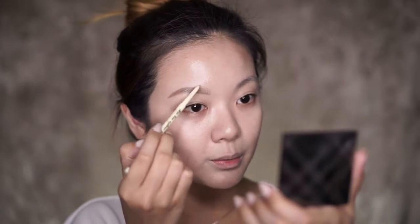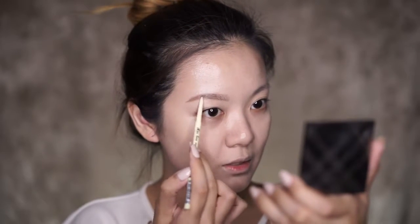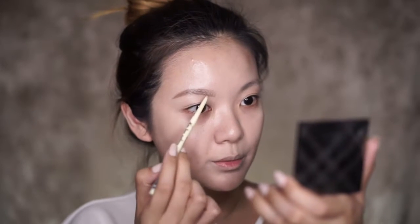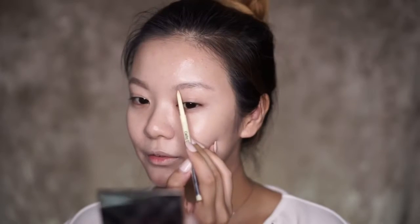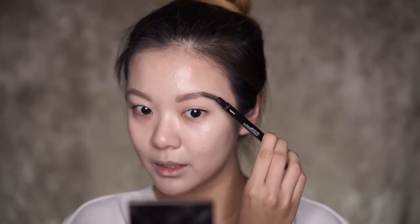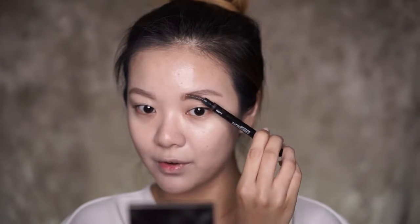I actually really like this product. The tip of the pencil is very, very fine, so you get to draw real hair-like strokes on the brows, which I really like. I feel like my left brow has a lot more hairs than my right brow. The texture of this pen is really nice. It draws on really nice and fine and strong, and then it blends out really nicely when you run a comb through it as well.